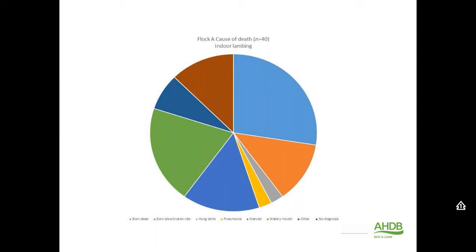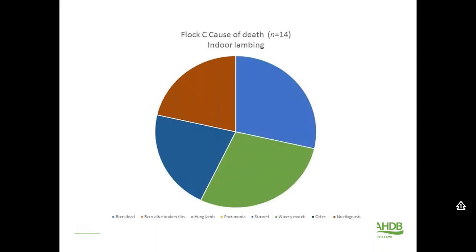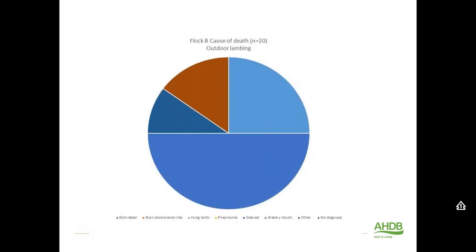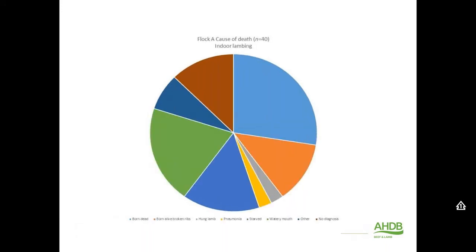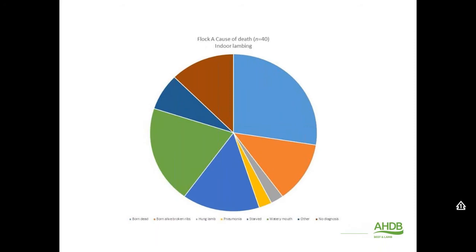And even without looking at the causes of death along the bottom, you can see from the pie charts that the causes of death are different. This is an outdoor lambing flock. They had bigger issues with hypothermia and starvation outside, whereas the indoor lambing flock has a few dystocia-related issues, but also watery mouth started featuring on there.